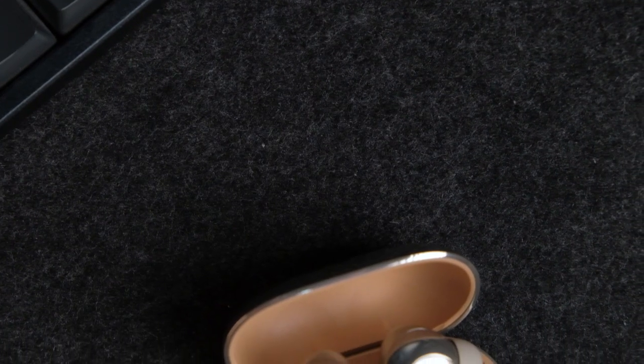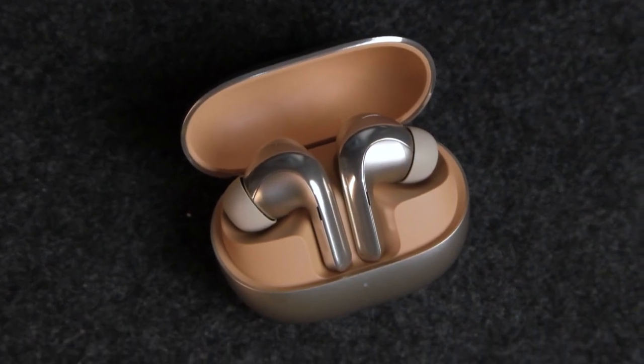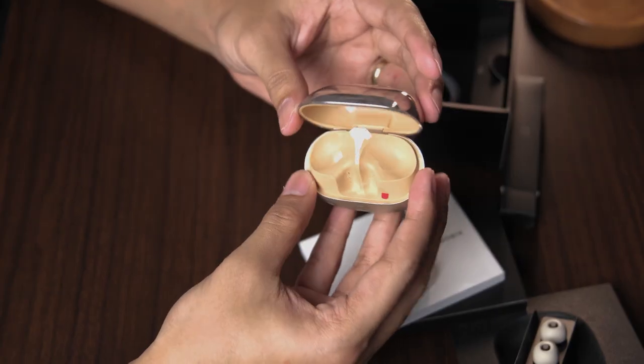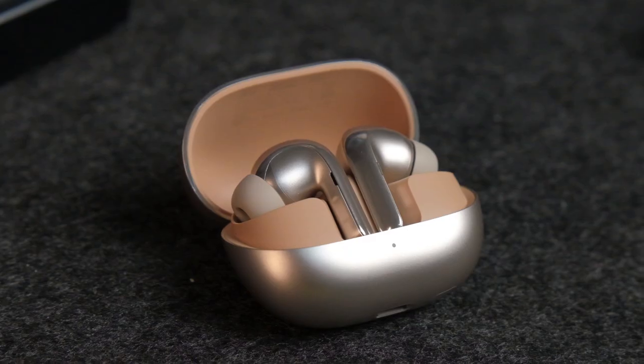On a single charge, you get up to 9 hours of battery life. And with the charging case in full capacity, you get an additional 38 hours. What's cool though is that the Xiaomi Buds 4 Pro supports wireless charging and it comes with a fast charging feature that gives you an extra 3 hours in just 5 minutes of charging using the charging case. So those are the 5 reasons why you should buy the Xiaomi Buds 4 Pro.